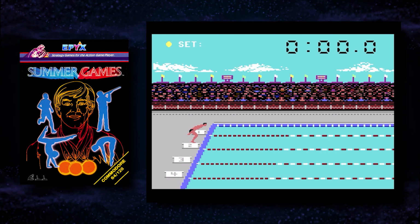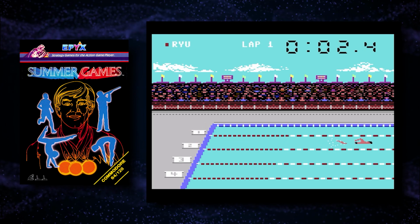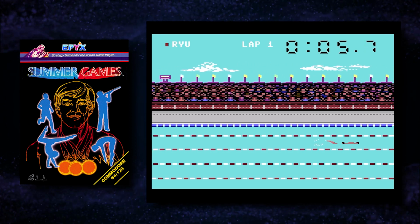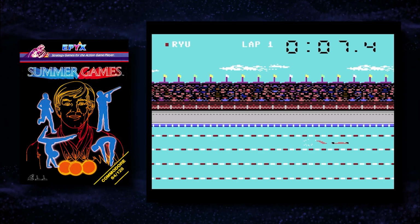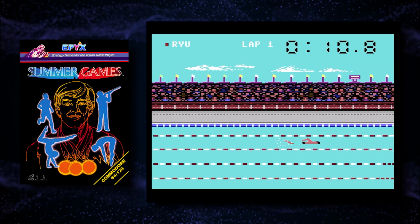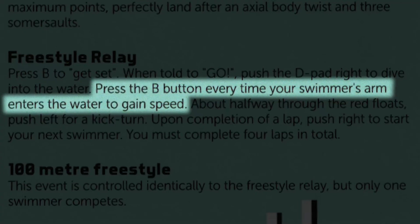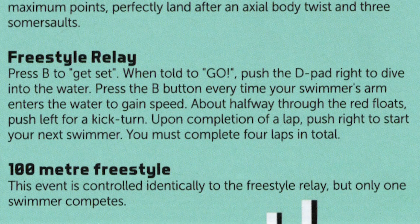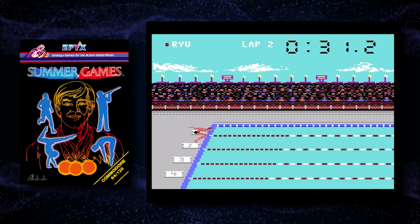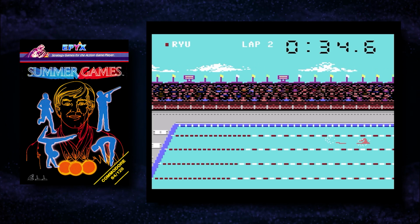The 6th event is the freestyle relay, and it's probably my least favorite event. It takes up a lot of time too, but I suppose I'm not fond of it because I never really understood how this event is intended to be controlled. More specifically, how you actually swim faster. The instructions say to press the button when your swimmer's arm enters the water to gain speed, but I could never figure out what the timing is supposed to be because my swimmer always moved extremely slow when I tried it that way. You know what does work though?